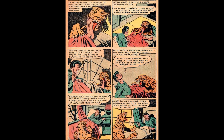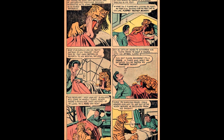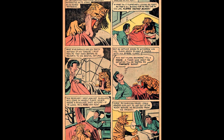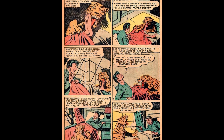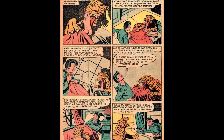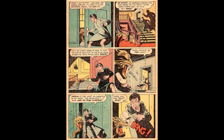Until at night, he finds his tiger licking blood off of his feet. And for the first time, the tiger's tasted blood. And instead of becoming a nice little house pet, the tiger now wants to eat him. So the guy pulls a pistol out of his drawer that he saves for robbers only, and he shoots at the tiger, grazing his neck only. This begins a chase around the house.